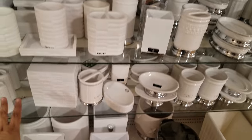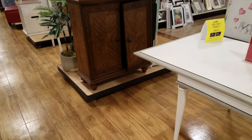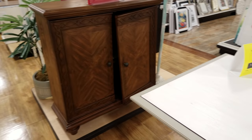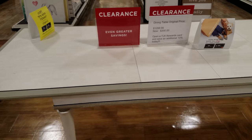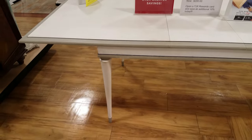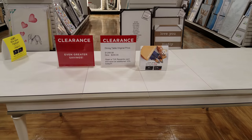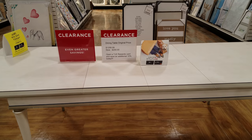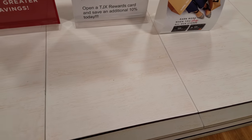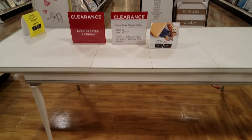Everything looks the same. A lot of their clearance furniture is broken, but you could easily fix that, you know, with the hinge. This table is $200, really? What's wrong with it? I could fix that up. $200 and it was originally $13. Really? This is only $200. $200, this is not bad. That is not bad at all.